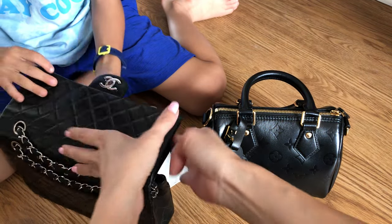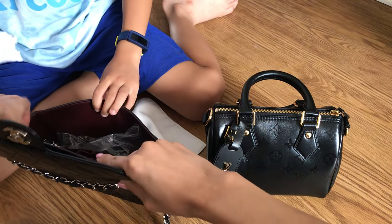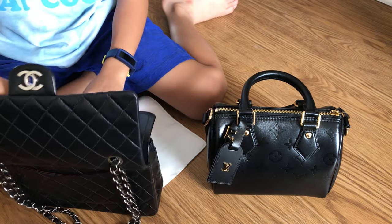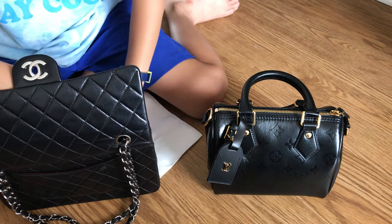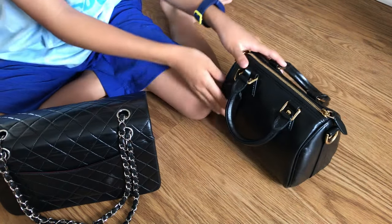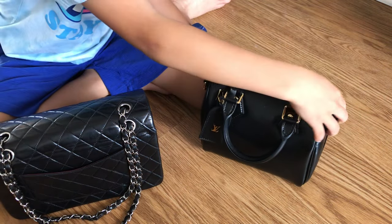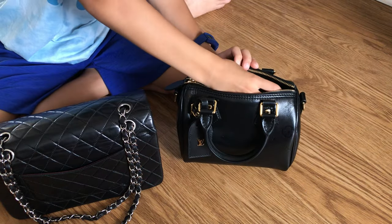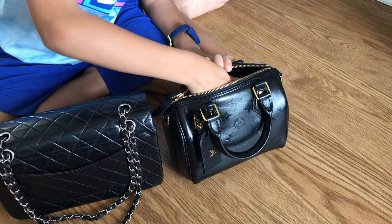So this comes out. It's all stuffed. Okay, so you can pull this out. Okay, so that's the full extension. Yes. Okay. So he's thoroughly examined the classic flap, and now he's moving on to the, oh, there's the Mona Lisa smile pocket, and then there's the Speedy BB, which unfortunately has been discontinued after a very short period of time. It was only available in the market for a very short period of time.